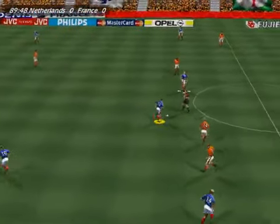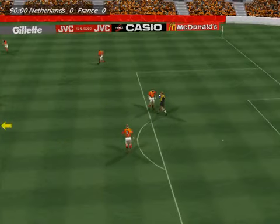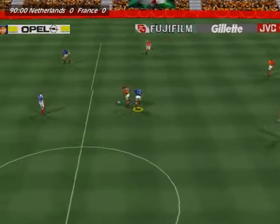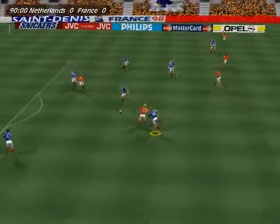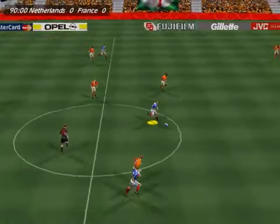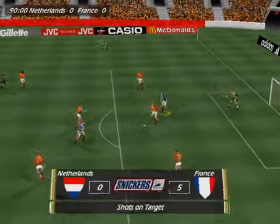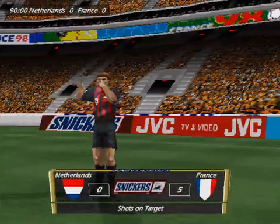Blanc. Collected by the keeper. Davids. Oh, good ball. Good clearance there. Good football, nice clean tackle. Zidane. And the keeper tips the ball away. Yes, great save, John. We'll now have two halves of sudden death.